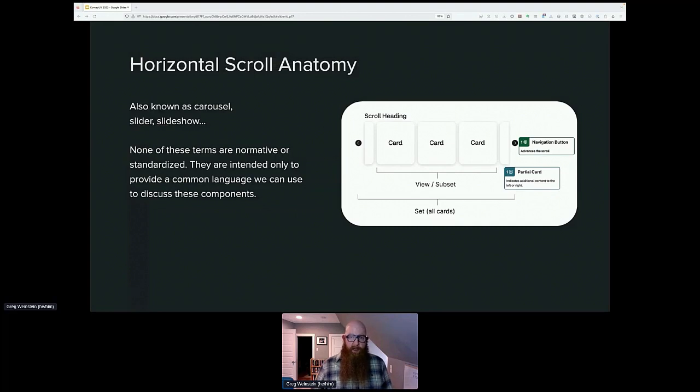I'm not intending to be normative about this terminology. There's a lot of terms that people use to talk about horizontal scrolls, and I just want you to understand the terms that I'm going to use as I go through this part of the presentation. So these components are often called carousels, sliders, slideshows, various other things. Some people use those terms interchangeably. Some people use them to mean different things. I'm not, like I said, taking a position on that. It's just all of these different sorts of things that are part of this category of horizontal scrolls.